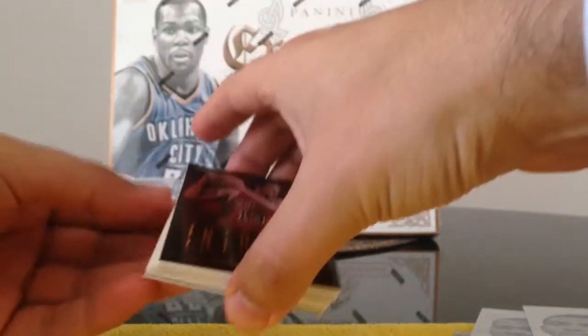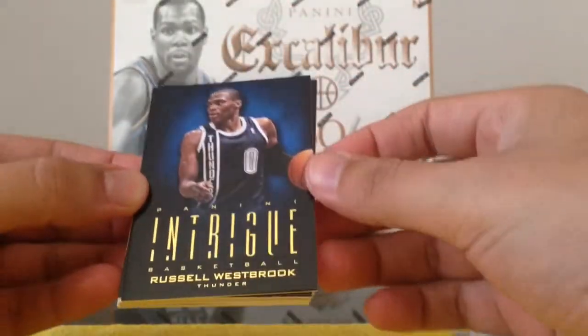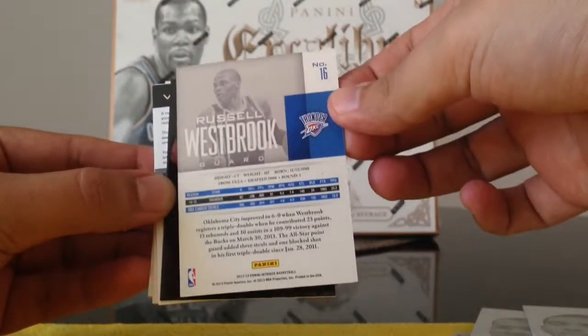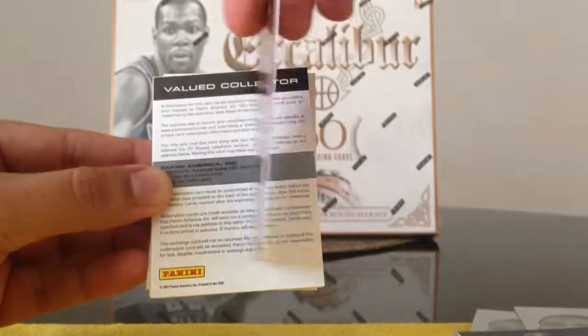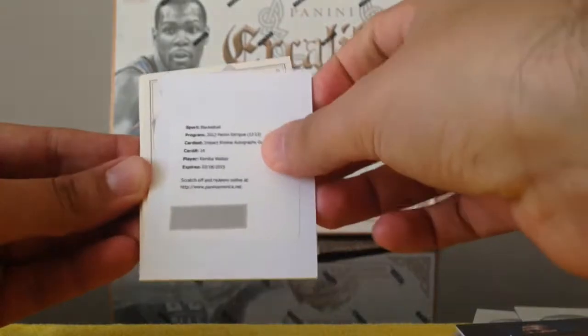It looks like we got a redemption. All right, so there's usually two Intrigue cards. We got Russell Westbrook. Oops, not numbered. So Russell Westbrook base. We got Joakim Noah base. And then we have a redemption.